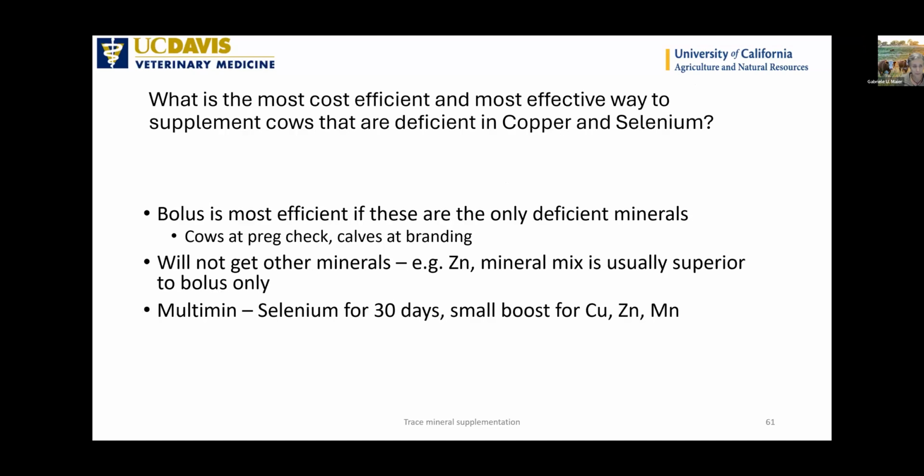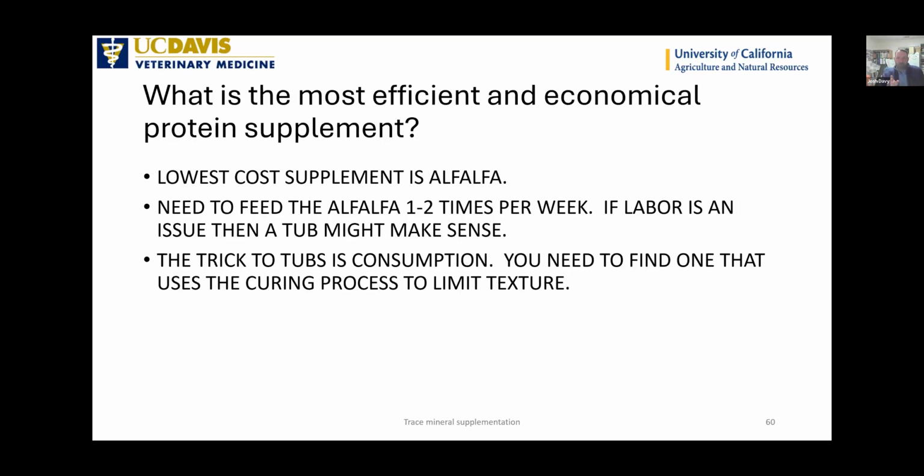So back to that tub part, Gabby, actually, that's a hugely important part in figuring the consumption, and why the alfalfa is usually economical is I can buy alfalfa now laid in for $150 a ton. The tubs are going to cost 800 plus. So alfalfa at 16, 18% protein, as opposed to a 20, 25% tub.